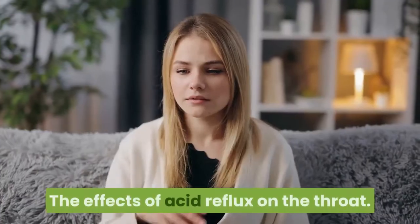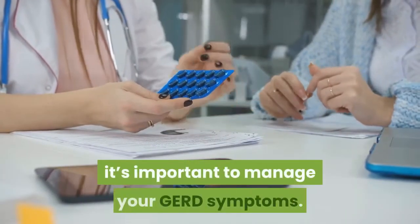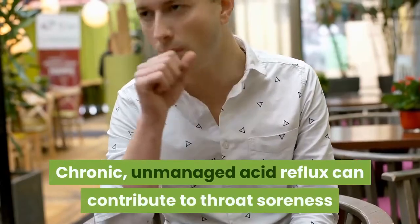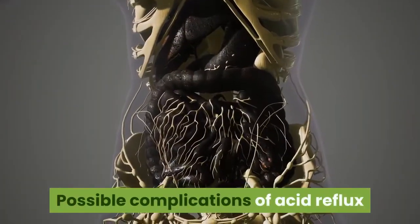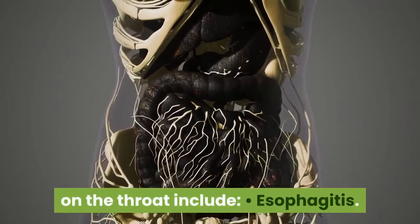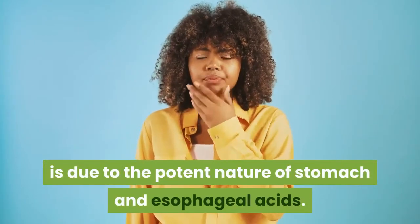The effects of acid reflux on the throat. Whether you use medications or lifestyle strategies, or both, it's important to manage your GERD symptoms. Chronic, unmanaged acid reflux can contribute to throat soreness and can lead to complications. Possible complications of acid reflux on the throat include esophagitis. Irritation of the tissues lining the throat is due to the potent nature of stomach and esophageal acids.